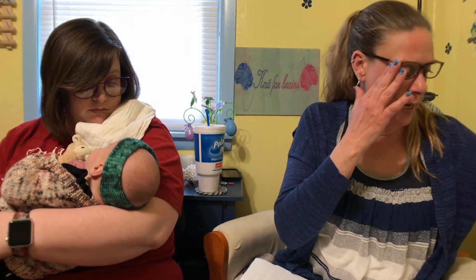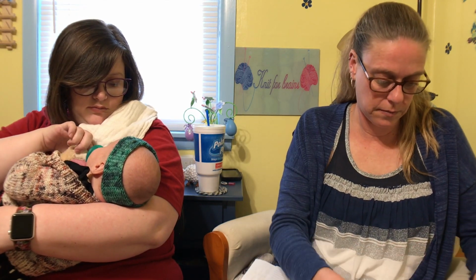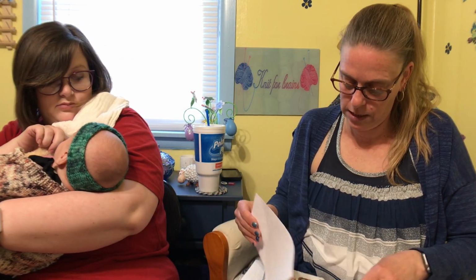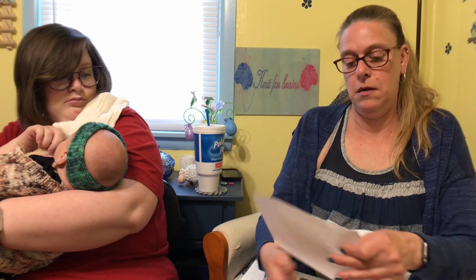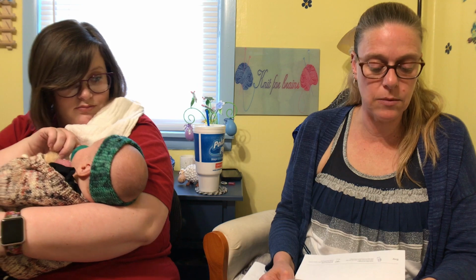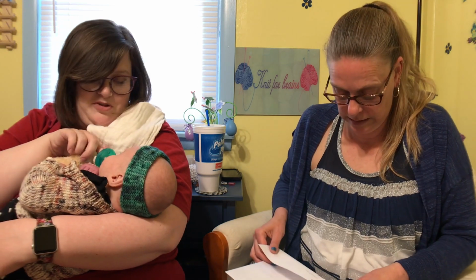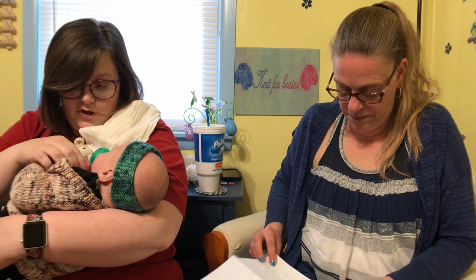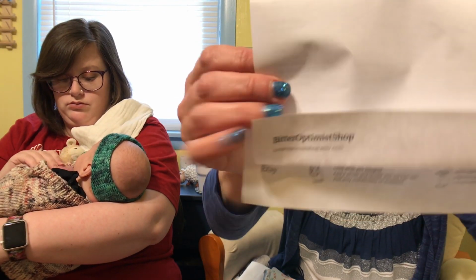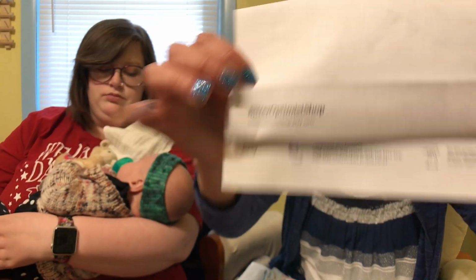Okay. Then I ordered, I still have it in the bag. Oh, I hope her name's on here. She's on Etsy. Jess. It's Bitter Optimist Shop on Etsy. Let me see if I can fold this. This is really cute. So that's her Etsy shop right there, just in case you want to check her out.